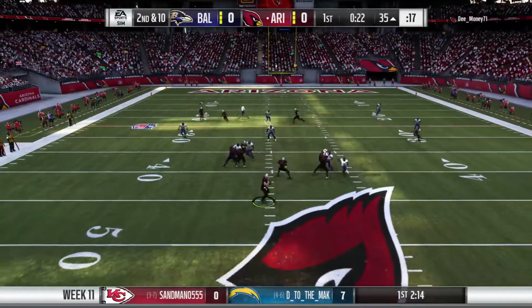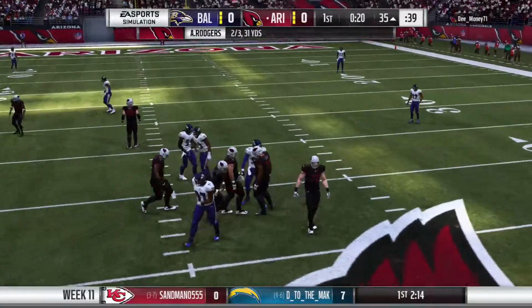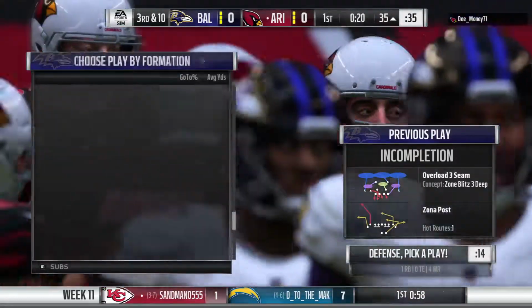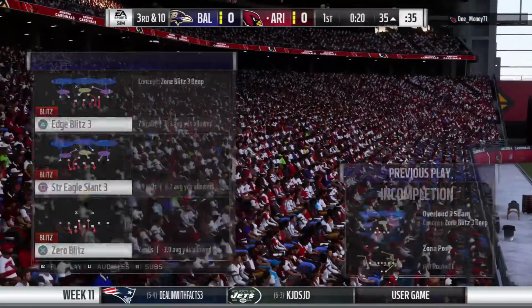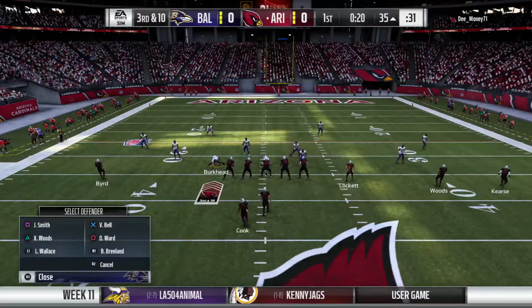On second down, here's Rodgers. And this will be incomplete. That one didn't quite make it to the target, but that's not always a function of the strength of the arm of the quarterback, is it? Sometimes it's just too much pressure there. In any case, the ball doesn't arrive. They come up to the line now facing a 3rd and 10 after the incompletion.